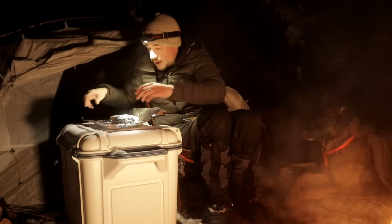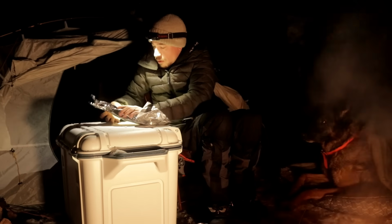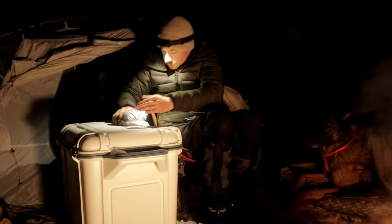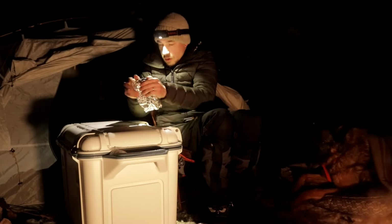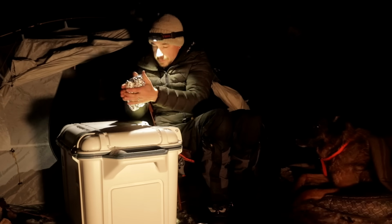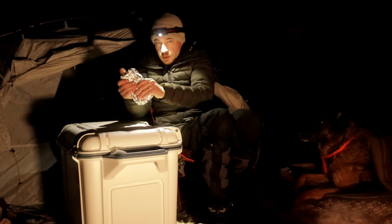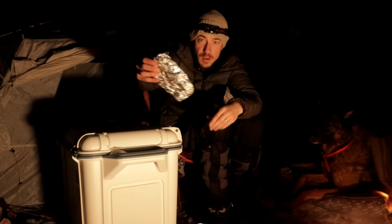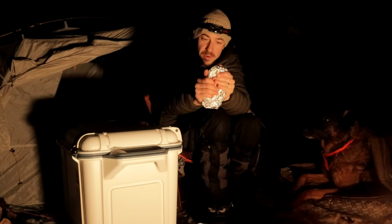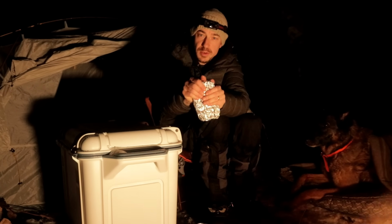I always do two wraps. Keeps it from burning too much. Personally, I like the crispy bits. All right, so we got a nice little package there now. And I'll be ready for the coals soon enough. I've got my steak prepped out too, I guess, right now.